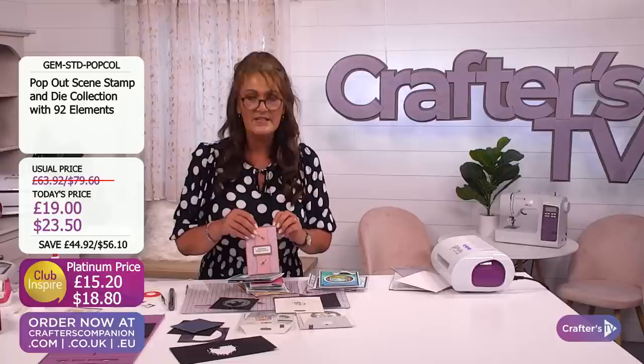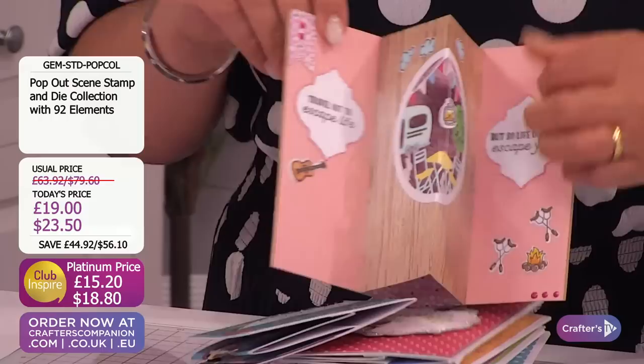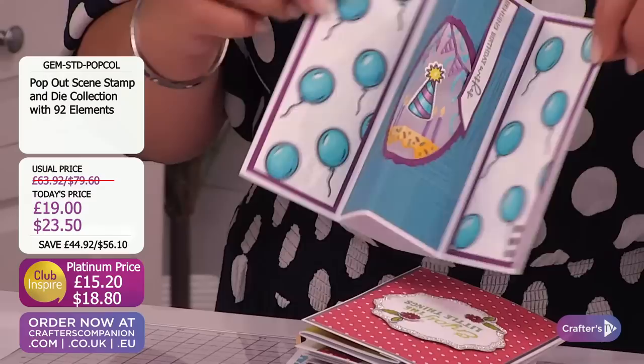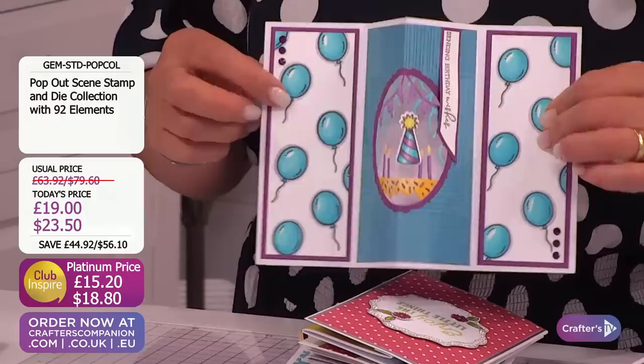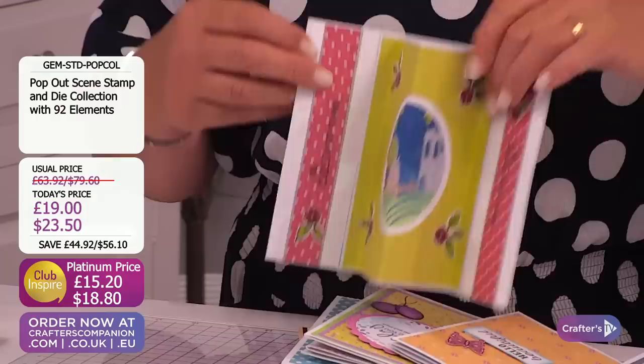So you've got these gorgeous little cards. This one says, you make me a happy camper. And look at how that just pops out on the inside. And as Ben was saying, you can have the little elements dangling down the centre if you want. Then I've got the birthday one, which looks so lovely, and just using the stamps as standalone stamps to create your own background paper. Looks beautiful. Enjoy the little things is our gorgeous little cottage and castle-y bit. Beautiful on there.